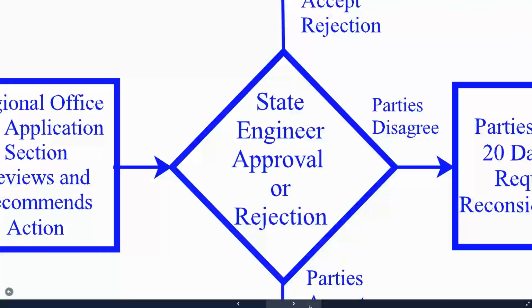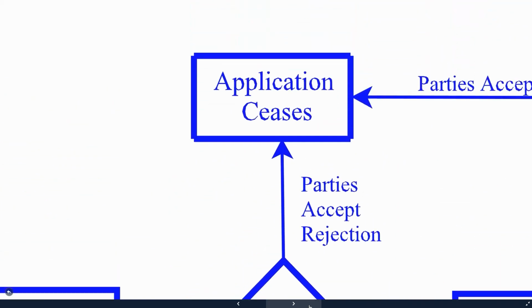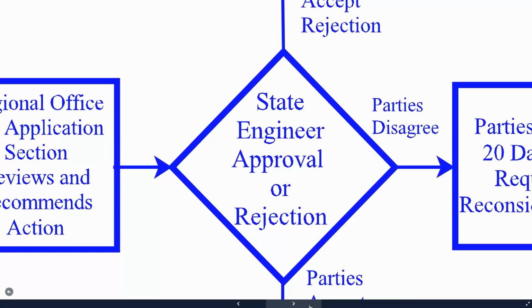If the state engineer does not have reason to believe the application meets the statutory criteria within Utah Code Title 73, Chapter 3 for approval, the application shall be rejected. If the parties accept the rejection of the application, the process ceases. In some cases, a party to the application may believe they are aggrieved by the order of the state engineer.